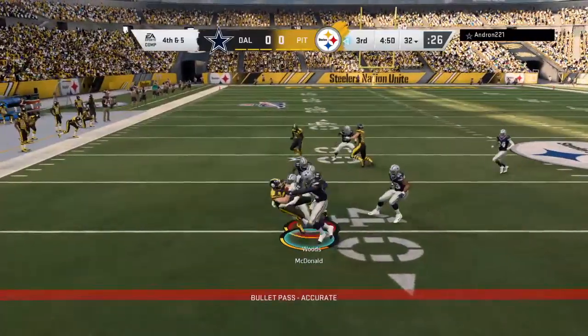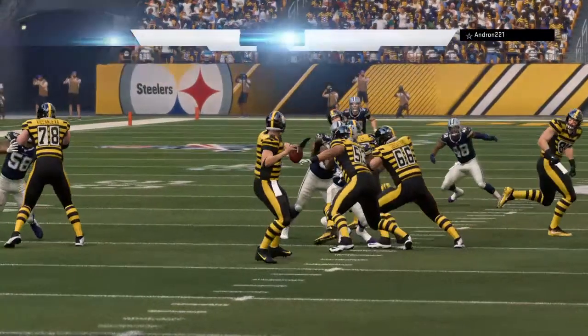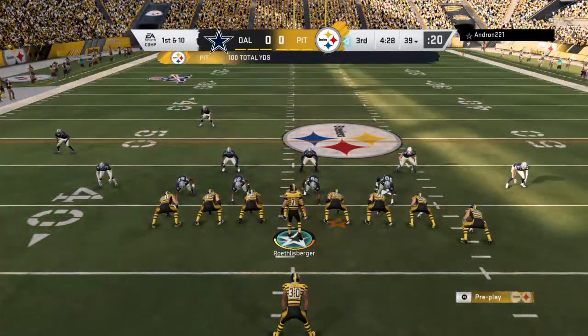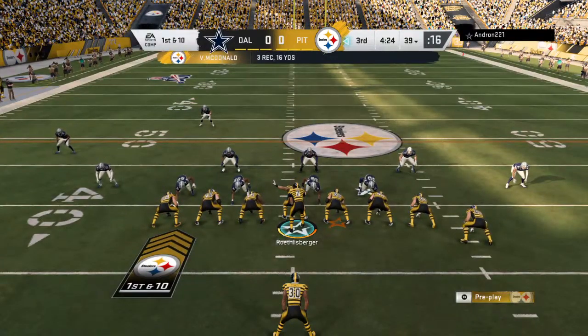Roethlisberger, and yes, complete to the tight end McDonald. And he's got the first before he's brought down at the 39-yard line. They're able to keep the drive alive, 7 yards that time, and the decision to go for it proves to be a good one.